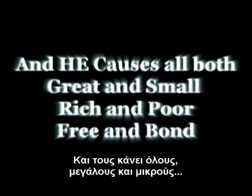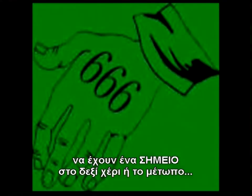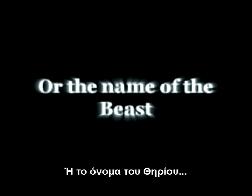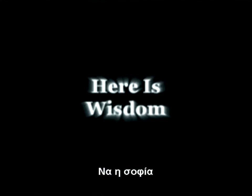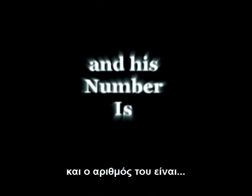And he causeth all, both small and great, rich and poor, free and bond, to receive a mark in their right hand or in their foreheads, and that no man might buy or sell, save he that had the mark, or the name of the beast, or the number of his name. Here is wisdom. Let him that hath understanding count the number of the beast, for it is the number of a man, and his number is 666.